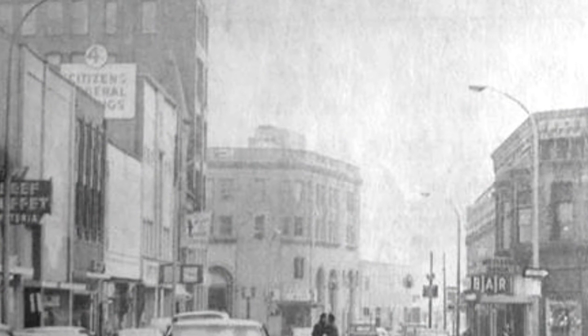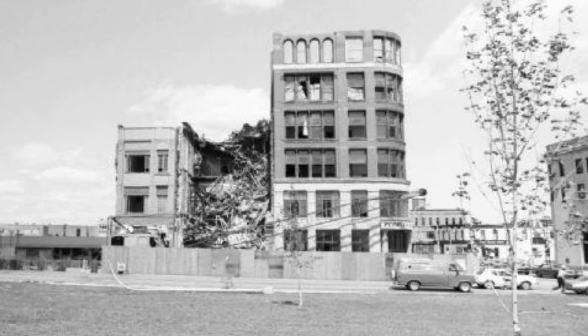Looking the opposite way on Water Street, you can see the signage for Citizens Federal Savings on the side of the building here. I believe it was the 1970s that urban renewal took most of this block out. You can see it being torn down here.